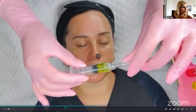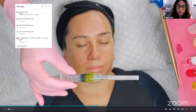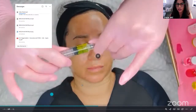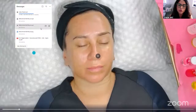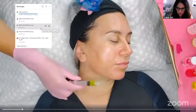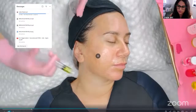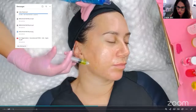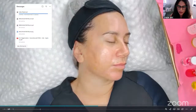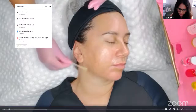Don't go anywhere. Here we have a client that suffered from active acne. She's 49 years old now. She suffered from acne and also exposed her skin to sun. She used to live in Barcelona, and she came to my practice complaining about sun damage and scars. Right now I'm applying the exosome blemish. This is the green one I talked about. I focus on the area where the scars were showing.